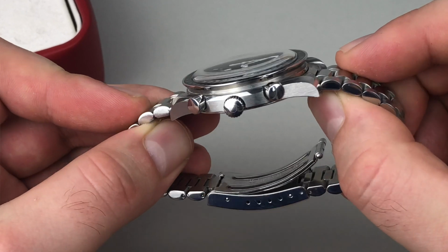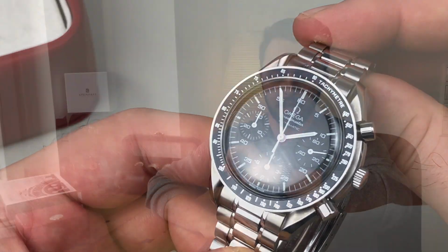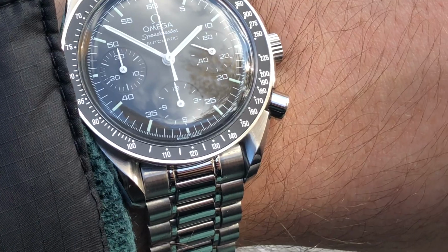from the side. What I also absolutely love about the Speedmaster in general is how the side of the case flows onto your wrist. I just love how that looks. I think it sits so nicely on the wrist, and it's also rather thin, even though the movement, as you will see later, is a modular movement.